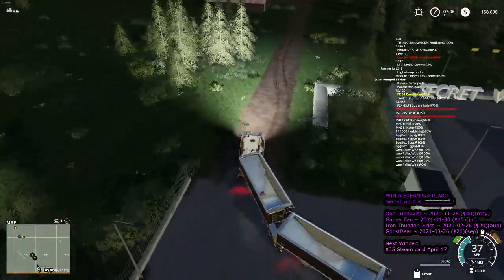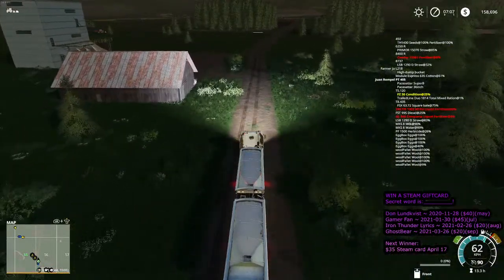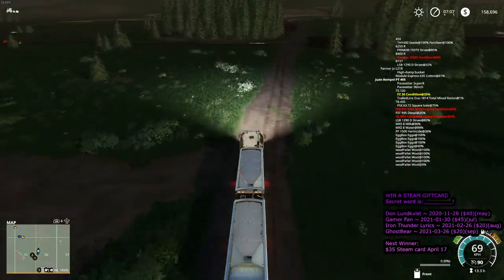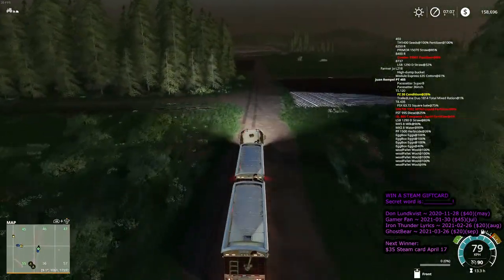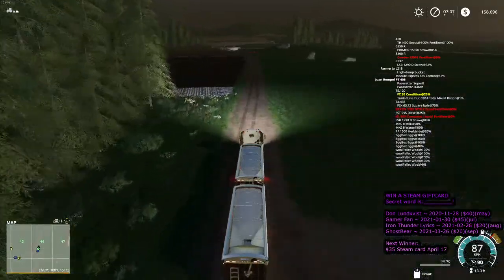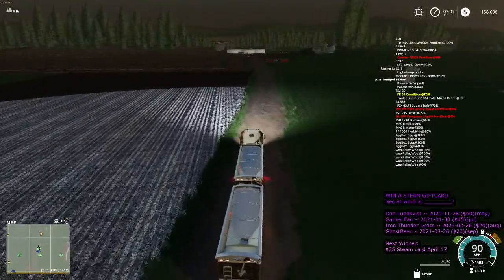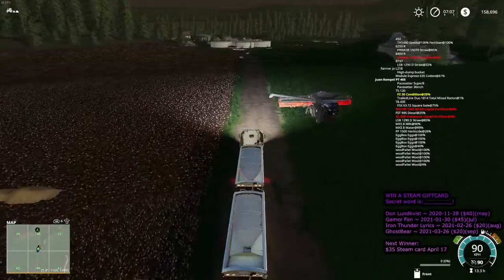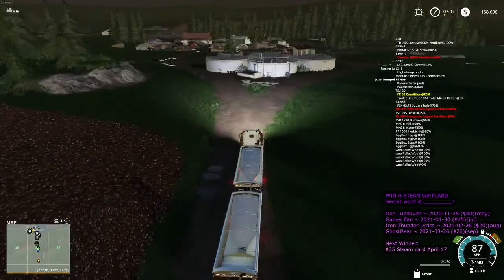What is a really good price? Do we have a lot of potato? That's not a lot, is it? We could sell it. We got more potatoes planted, so we could sell it. If I tab to the potato trailer, I might sell it.